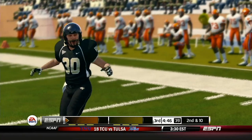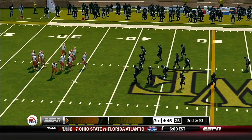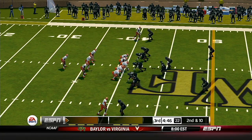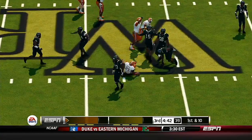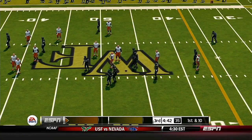Thomas is the intended receiver on the play. That makes it second and 10. Second down and 10 to go. Ball on the 40. Bring him down at the 47. Call it a gain of 13 yards. First down.